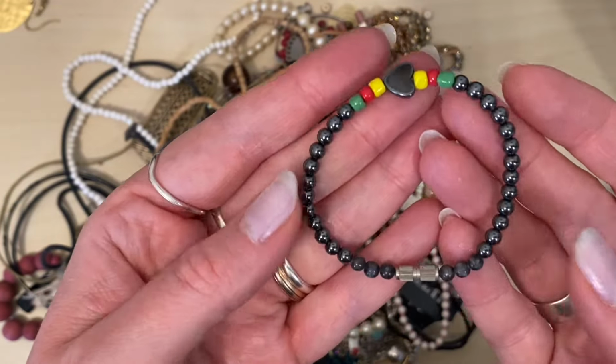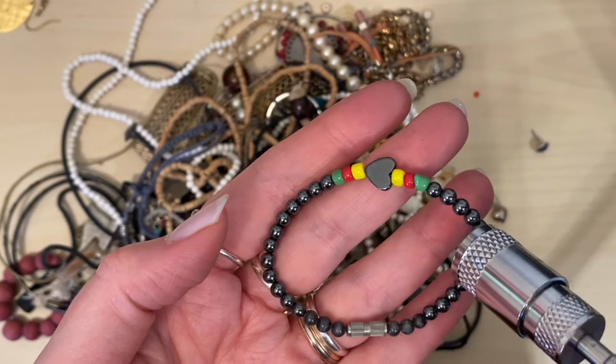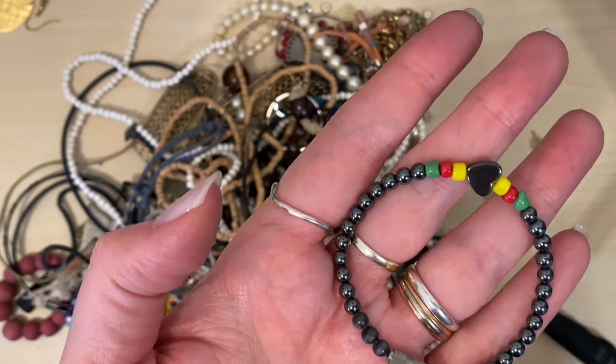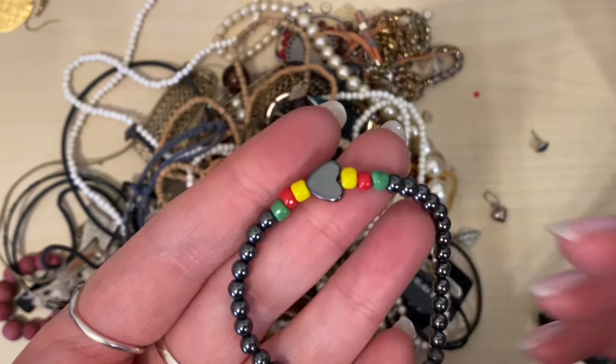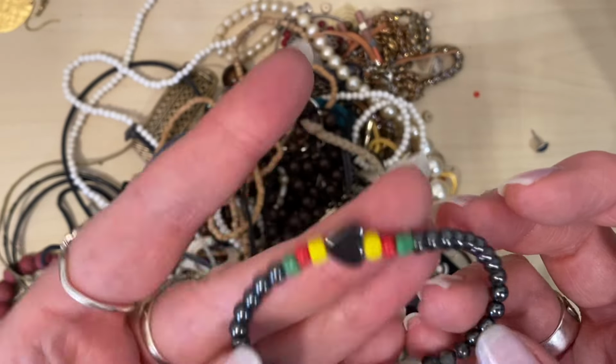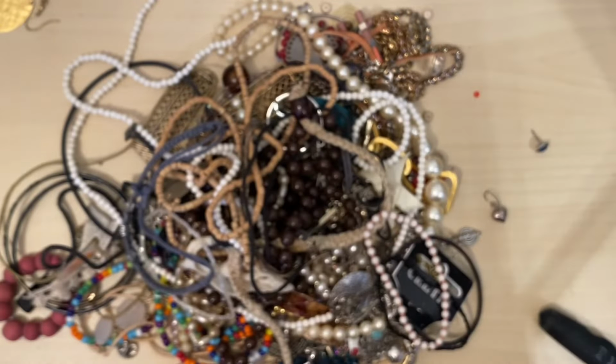Ooh, just a bead there. We've got some man-made hematite. Might be the magnetic variety. Let's see. Yep. I always worry about these magnetic ones because of children and swallowing magnets and so on, so I have to be careful about where those go. Quite a fun little bracelet.